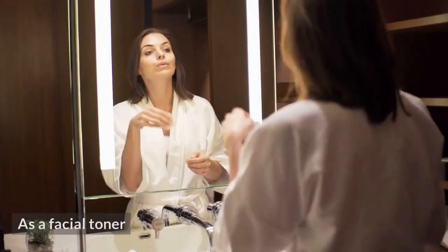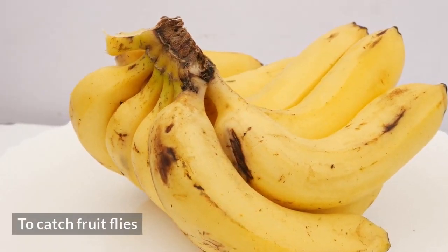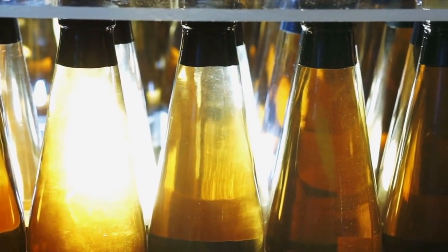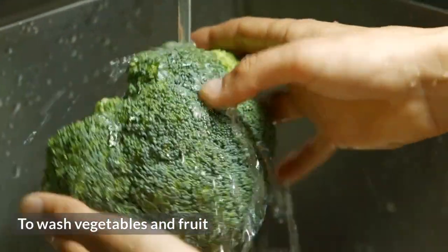6. As a facial toner. Apple cider vinegar is alleged to help treat skin conditions and promote graceful aging. 7. To catch fruit flies. Fruit flies can be pests, and it's really easy to use apple cider vinegar to make an inexpensive fruit fly trap. 8. To wash fruit and vegetables.